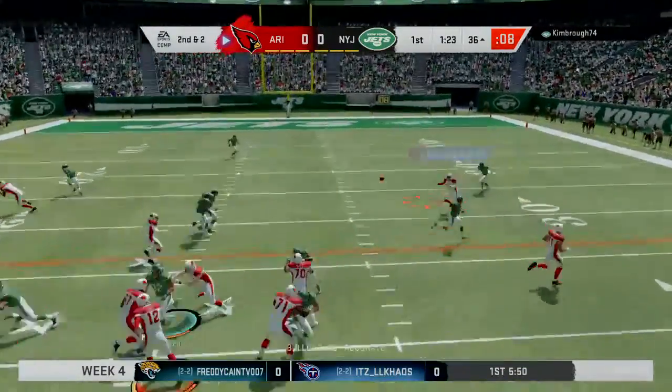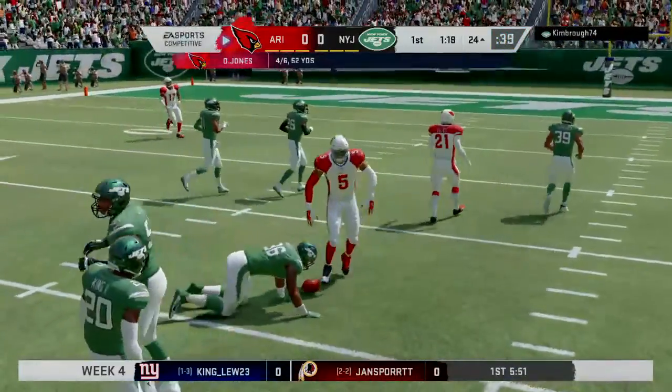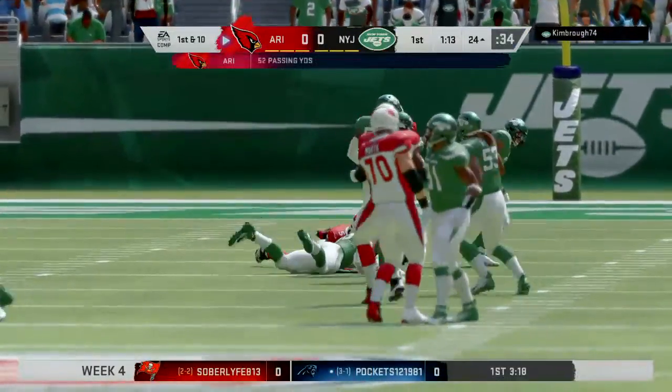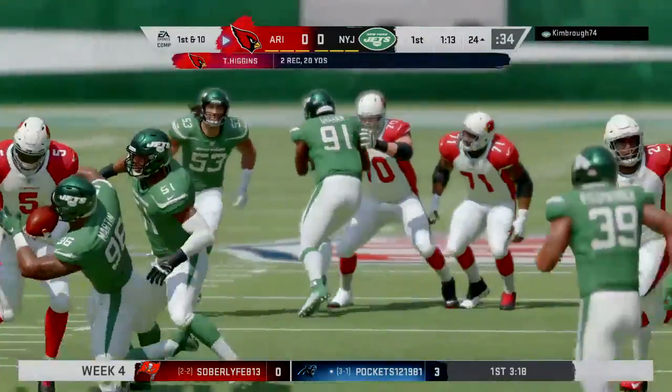Ready? Now Jones. Open man is Higgins. And brought down, but not before they're inside the 25. This has to go down as one of the simpler routes in the playbook, but oh so effective. Nice completion there. Keeps the sticks moving.